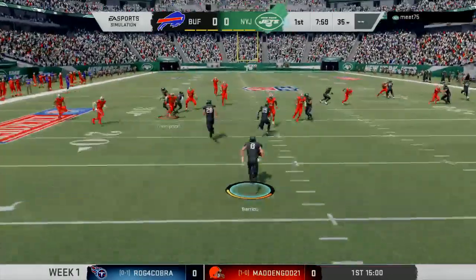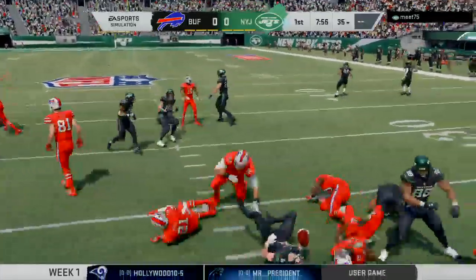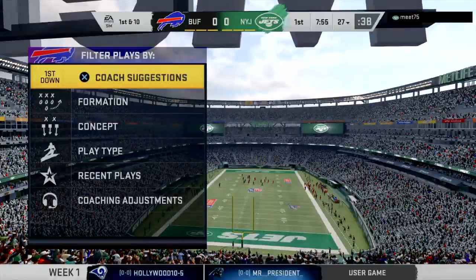This fielded at the 2. And he'll take this across the 25, a couple extra yards, up to the 27-yard line.